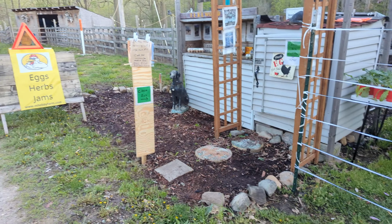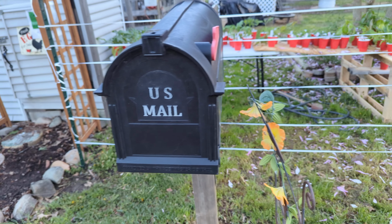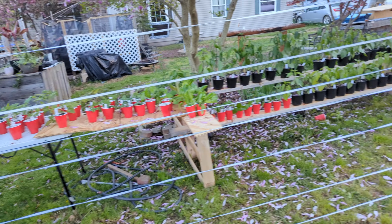People are funny. I have a cash box. I come in here yesterday and somebody put money in my mailbox. The mail lady probably thought she was getting a tip for a second.